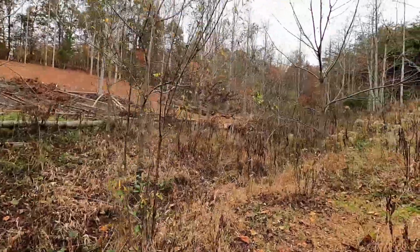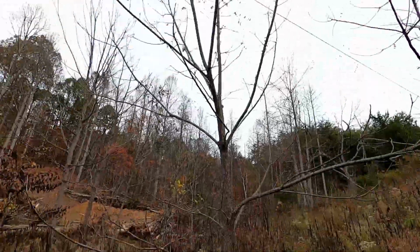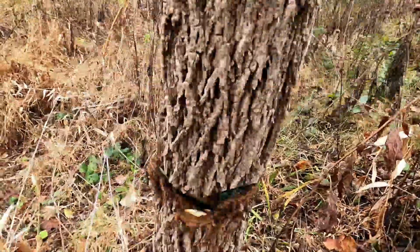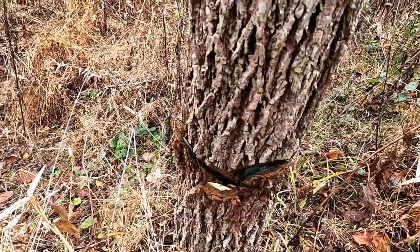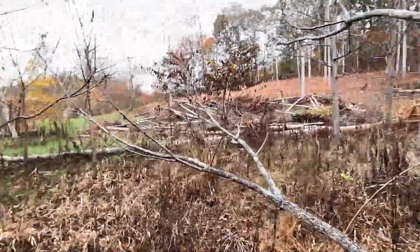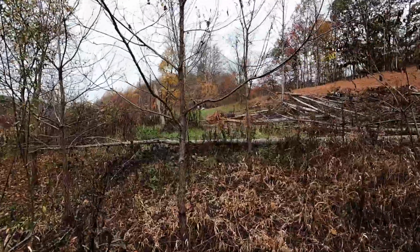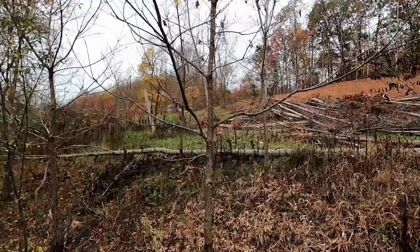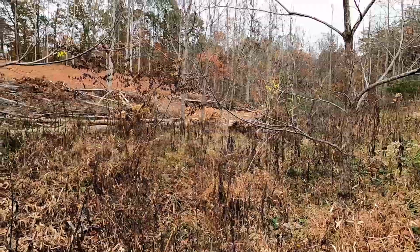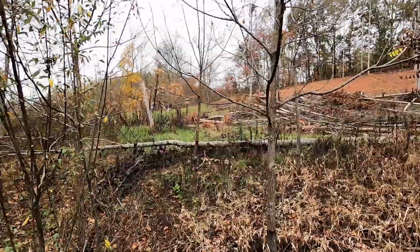We really liked this tree here, but the power lines are right there and the electric company just recently came through. They macheted this and then they put something that's gonna kill that tree. So we can't do that one. They macheted all of those and put some kind of chemical in it that's gonna kill the tree.